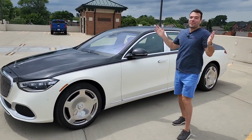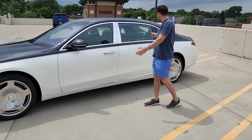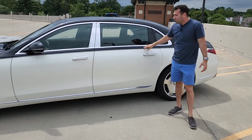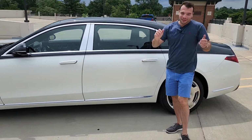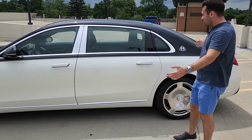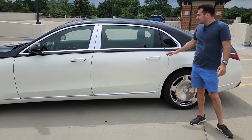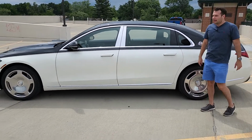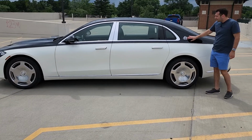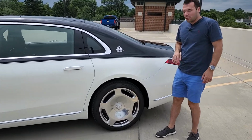Now, the major point of the Maybach is to be a large, luxurious sedan. That's why they have 7 inches of extra wheelbase, which is all for the rear end passengers. And obviously, we're going to take a look in there in a moment. But as you can see, the vehicle is very long. And just looking at this rear door here, you can automatically tell that it's a lot larger than a regular S-Class door. I particularly like this Maybach logo right here on the side, which is backlit at night with LED lighting. That looks really cool.